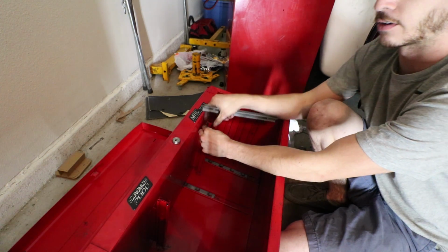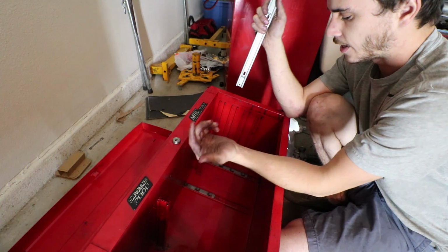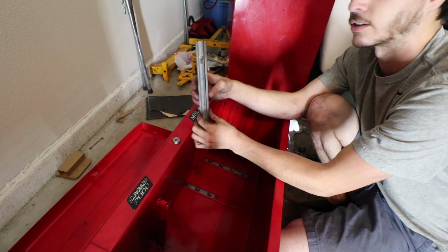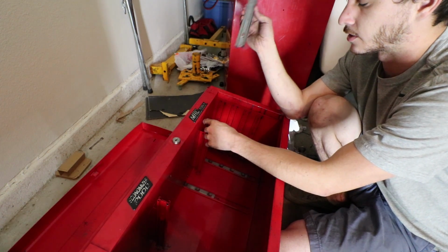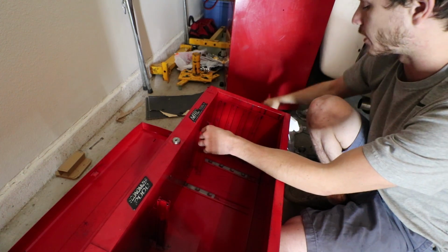So now, I'm gonna work on finishing these, and then I can drop all the slides back into their slots. And then the drawers, I'm gonna actually lubricate them. I'm gonna spray them down with that silicone spray before I drop the drawers in, because it's easier to get to all the slides. And I'll drop the slides in, spray it once more, and hopefully that'll be the end of it.